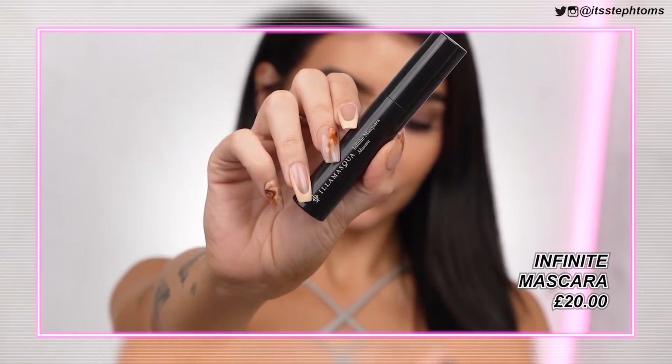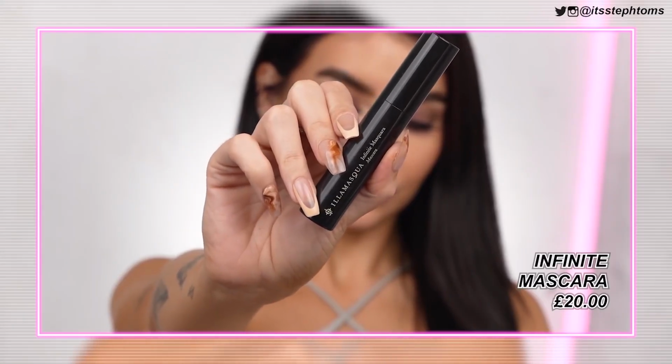It's called the Infinite Mascara. So it looks like this, it's got a really nice conical wand, which I find always picks my lashes up really well. So let's try this out. Yeah, so it's grabbing all of my lashes. You can literally feel it when mascaras grab your lashes, and like that's how I know it's a good one. And I'm only gonna put that on my top lashes for now, I think. I'm so obsessed with this eye makeup look.